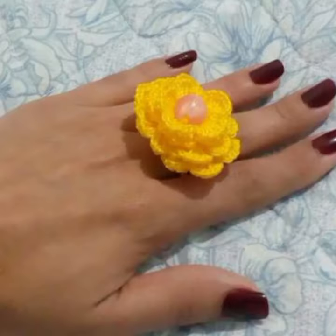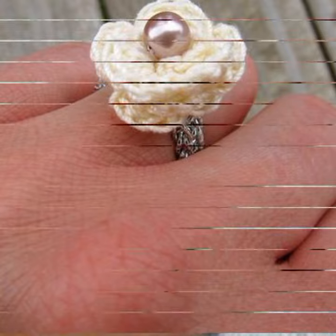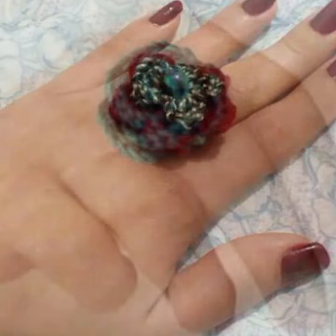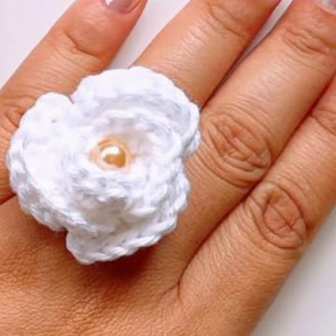Every design is different from one another, beautiful and trendy, knitted patterns, easy to make, easy to wash, beautiful and trendy crochet rings. You can easily make these very beautiful rings if you know crochet work. Those ladies who love to wear such types of crochet rings.